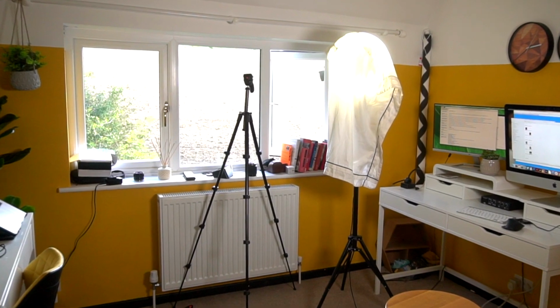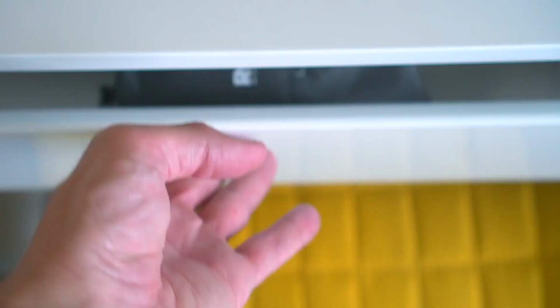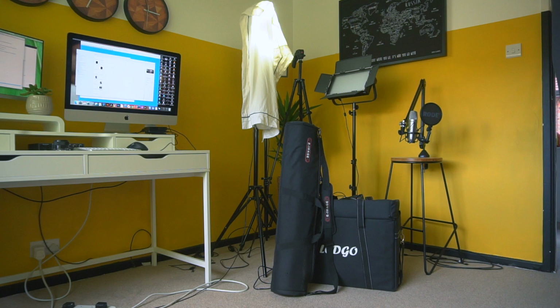The great thing is it takes up no space at all. The one light I leave set up all the time. The camera lives on a tripod, which packs down to nothing, and the mic goes in a drawer. I thought about using a shotgun mic that's way better quality, but you need a stand and an arm, and then it's just more mess in the room. So this kit went down to this.